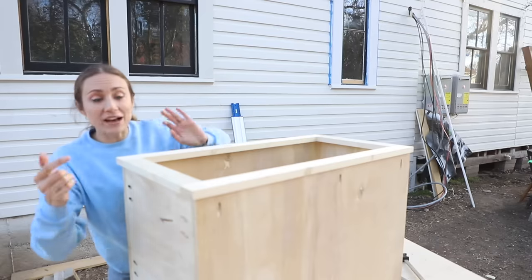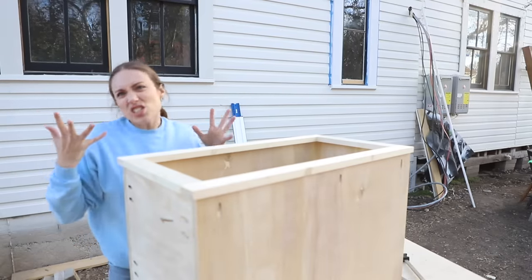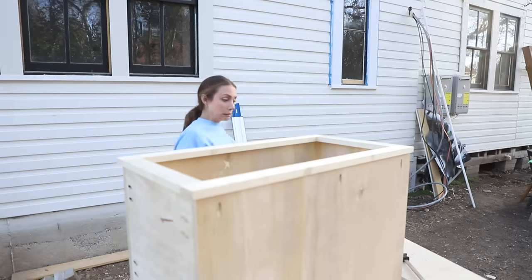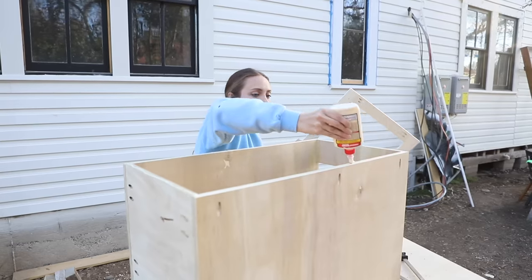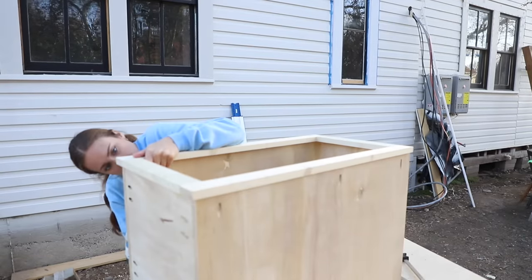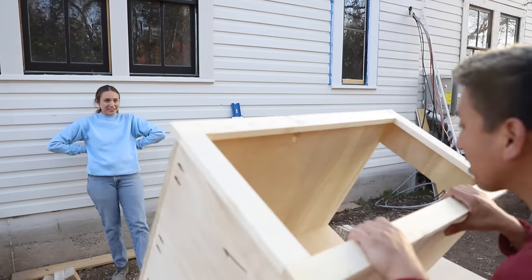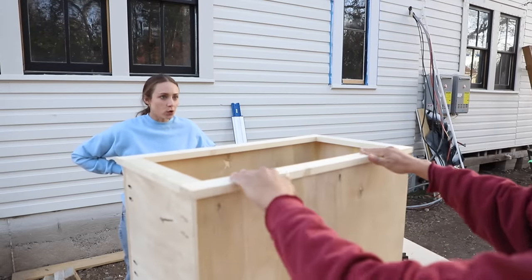And that's why we have our pocket holes here. I did three of them on each side so that it's not just glue. I've seen people just do it with glue, and I was like, ooh, that worries me a little bit. Feels expensive, heavy. Does it? It's really heavy. It's definitely heavier because we did a solid back instead of a quarter inch back.